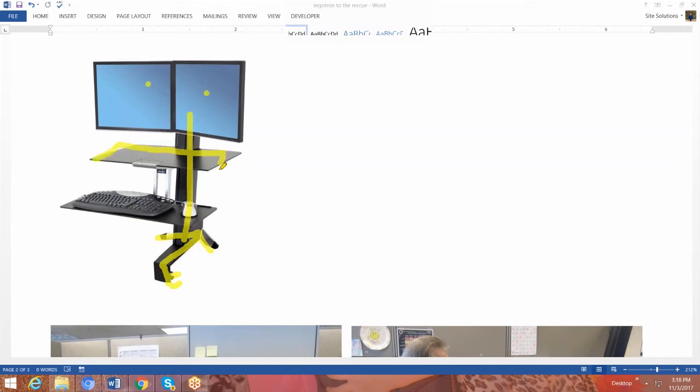And the way it works is you slide it up to standing level or you slide it down to sitting level, and you can move the entire unit up and down so that you can sit or stand.